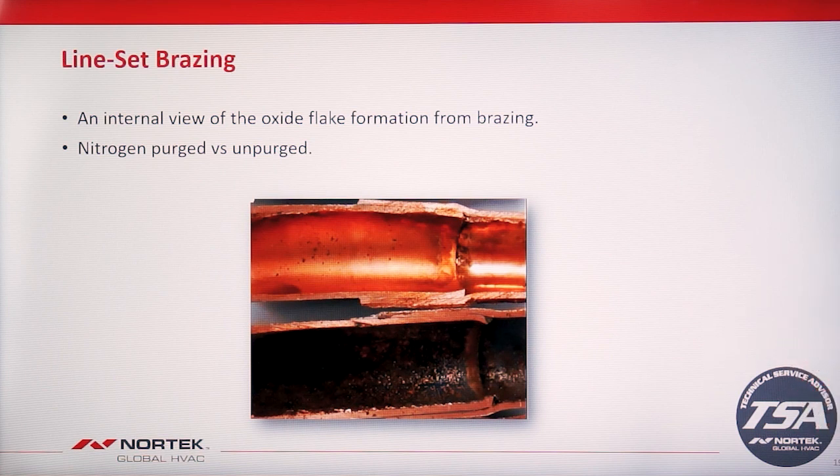Another thing that I want to point out is that once you start to charge the system and you have refrigerant flowing through these copper pipes, 410A is going to act as a cleaning agent and can cause this soot to flake off into your system and gum up either your TXV screen or your piston screen and cause a restriction in your system, which can cause a huge headache, especially on a new install when it comes to installing the equipment and commissioning the equipment.